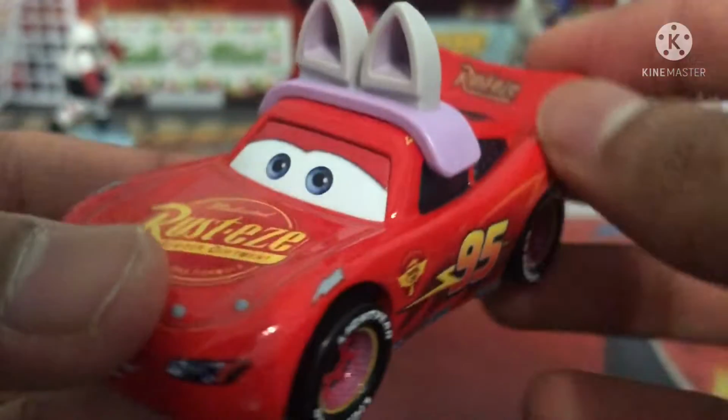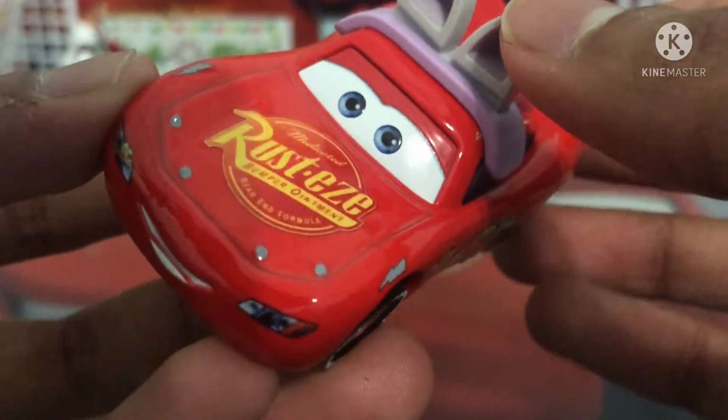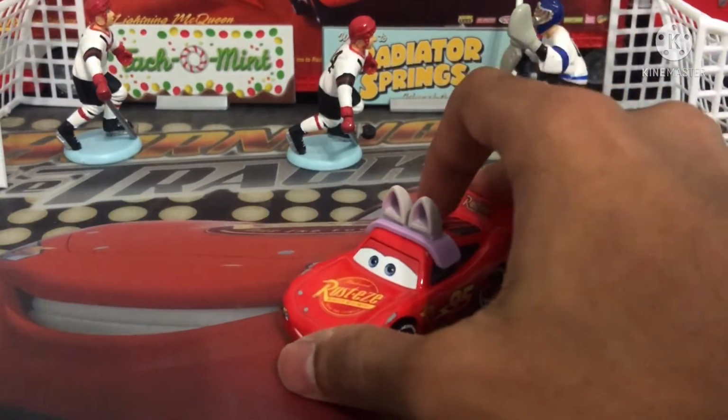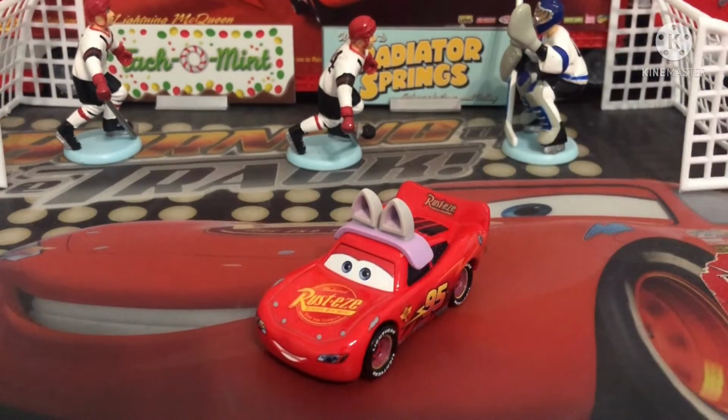I don't know, I kind of forgot how to read the date codes and what the letters stand for each year. But yeah, that about does it for the review of this McQueen. Very nice. Definitely one of the best McQueen variants, even if the decals aren't as clear, they still are very good.